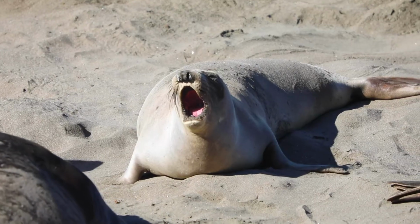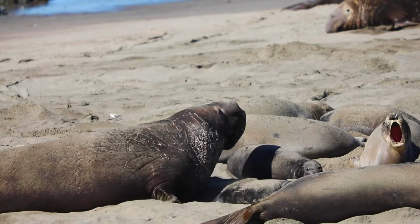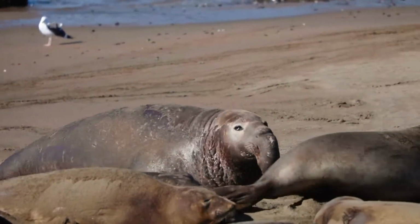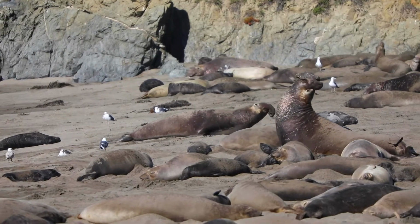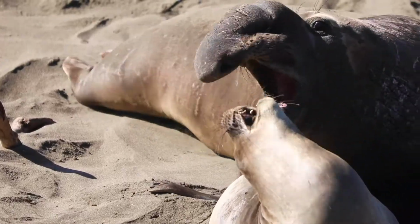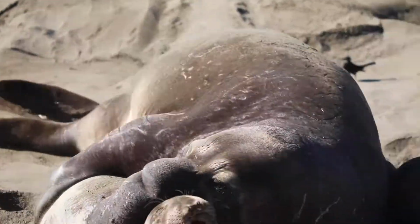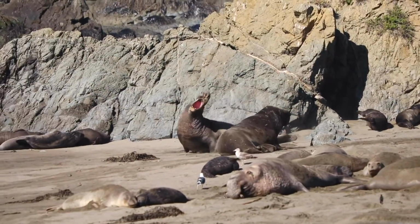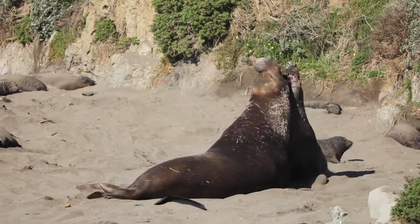January, February is the birthing and breeding, where you get the most noise. A bull will have a harem of anywhere from 20 to 50, and he'll use it. Sometimes they do get in fights, but they intimidate more with their voice, how large they are.